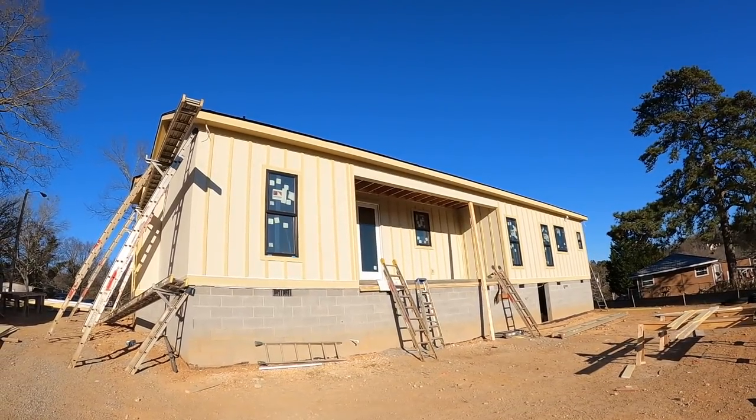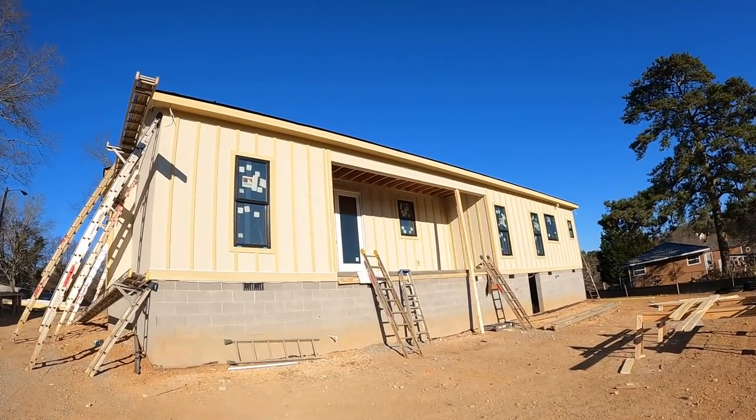Absolutely beautiful. I'm excited, really happy with it. You know, couldn't be more happy. And what's gonna happen is they're gonna get here on Monday and they're gonna knock this sucker out, and I can't wait for that.